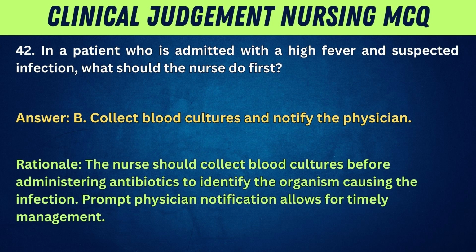Rationale: the nurse should collect blood cultures before administering antibiotics to identify the organism causing the infection.